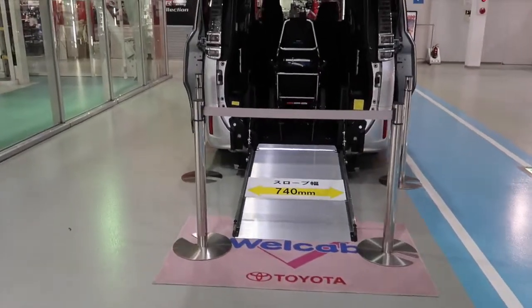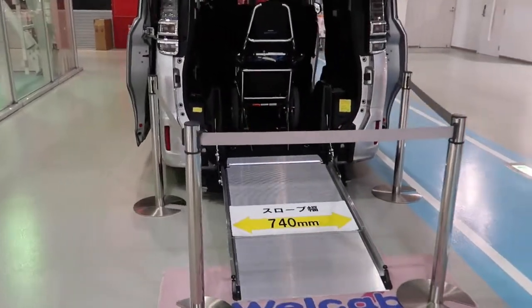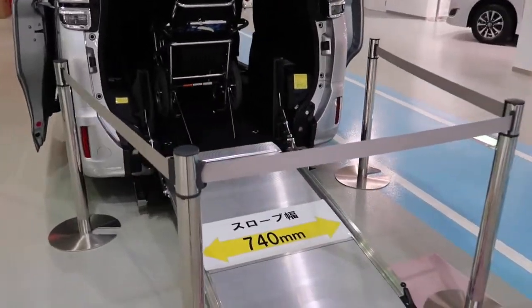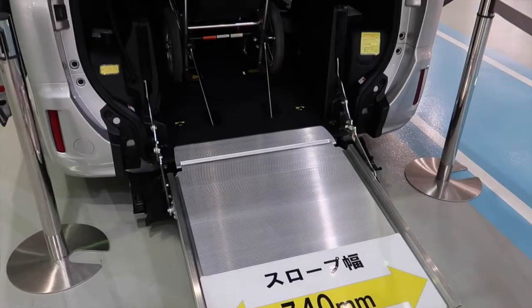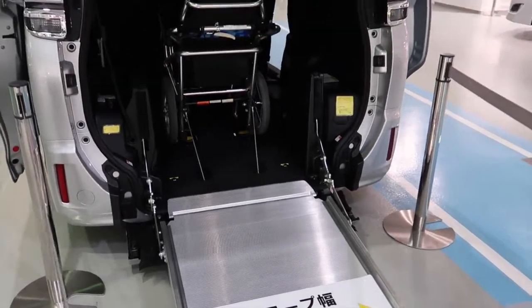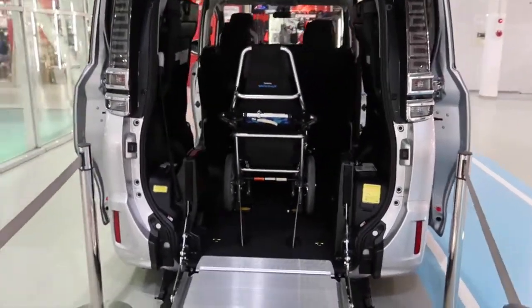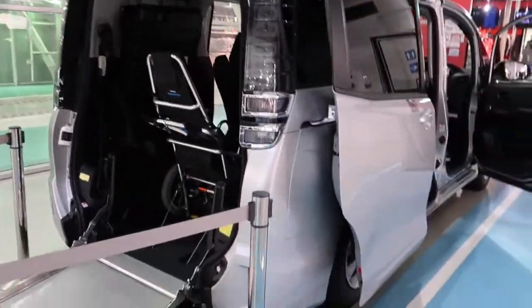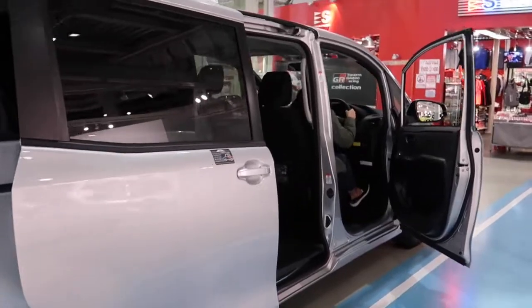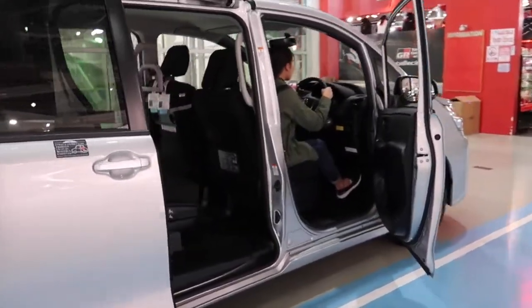So cool. This is like wheelchair accessible too. You can get it with a ramp. Cool. These are like literally the cutest vans. They're so compact. You guys think the minivans in the States are minivans?